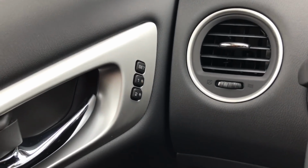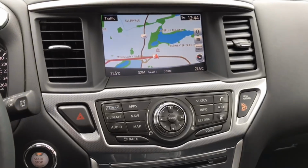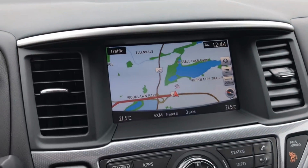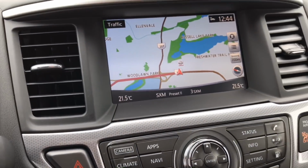Alright, let's have a look over at our center display. Alright, so we have a ton of options on the center display here. Right away we notice we have a very large display, really nicely set up. Currently it's showing the navigation system.